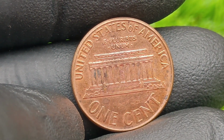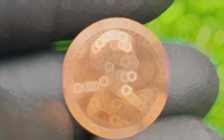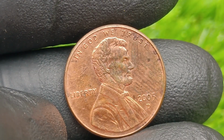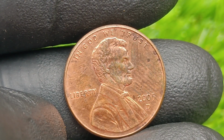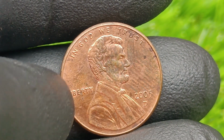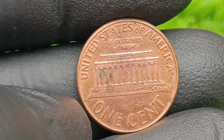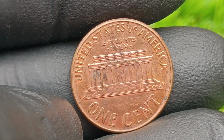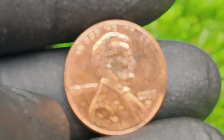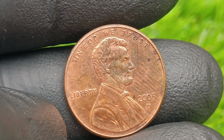Broad strikes, where the collar fails to contain the coin during striking, causing it to spread wider than normal. And transitional errors, where the coin is struck on the wrong type of metal planchet left over from another denomination. And all of these errors add up to possibilities that make collectors willing to pay staggering amounts for unique examples. Now, in 2005, the Denver Mint was producing billions of coins under intense pressure to meet demand, and whenever production is rushed, mistakes can and do happen.